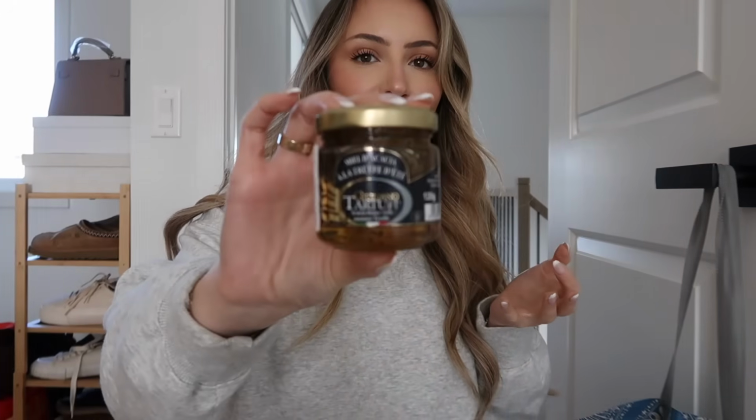Then I got a truffle honey. I always buy my truffle oil and all my truffle stuff there. It's just like the cheapest and they have such good stuff. So I got truffle honey. Truffle honey is my favorite, with a little bit of cheese, like toast, cheese, a little truffle honey.